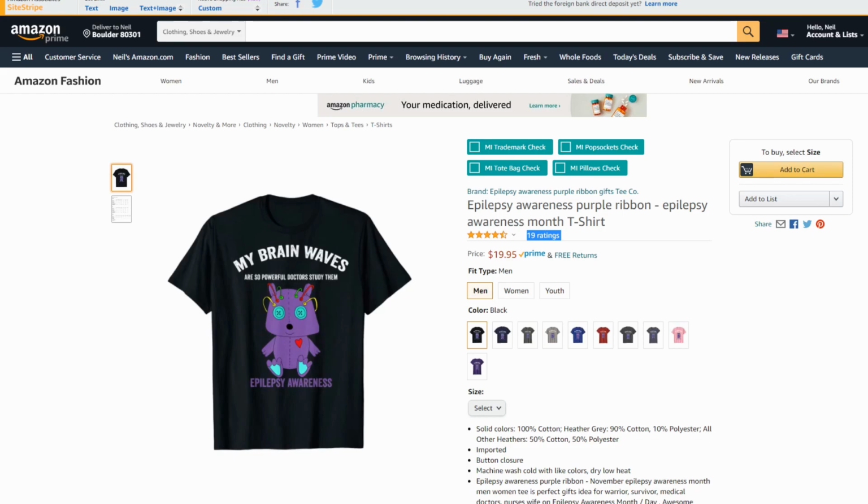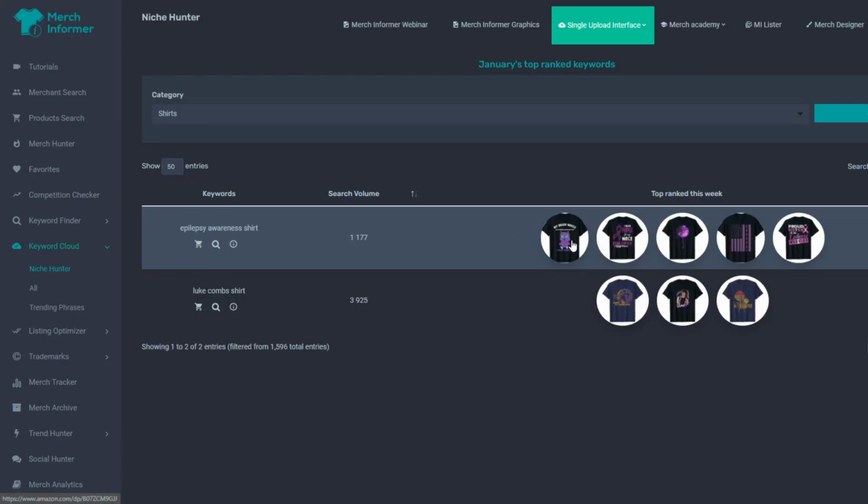Okay, so when you are inside of the Niche Hunter and you are looking at the top ranked, make sure you're taking a look at the keywords themselves. You want to make sure that it's a good keyword. There's buyer's intent behind it. You want to look at the top ranked shirts, and you want to look at the search volume. So you want keywords that you can create shirts around with your own unique spin. You want to make sure they have search volume. Okay, you want to make sure that people on the other side of the screen are searching for these keywords on Amazon, and then take a look at what's ranking so you can figure out what the customers actually want.